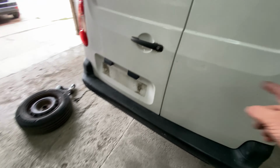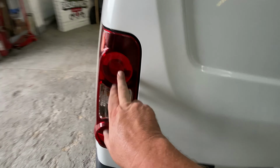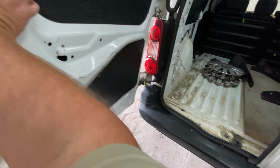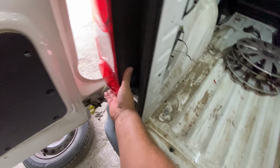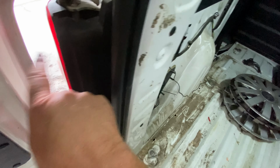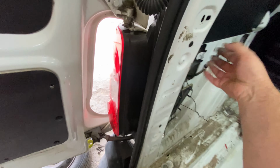And then I've tested the rear as well, brake lights. And I think we've got a brake light out. And it's this side here. So I think this one is out. So we've got to get this off and get to that bulb. I don't know how to do that. How do you do that? Probably from there, from the back or whatever.